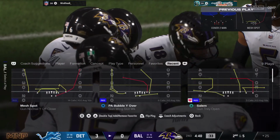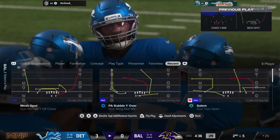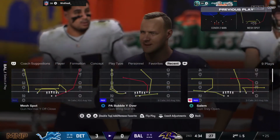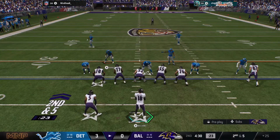Well, nothing very fancy about that. That's just a textbook curl route. I think they were running curl routes last century, and it's a play that works a high percentage of the time then, just like it did now. 5 still to go here. This is 2nd down.